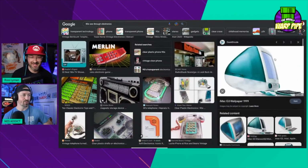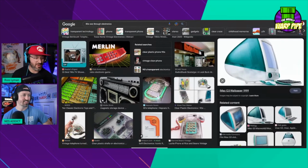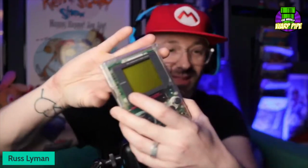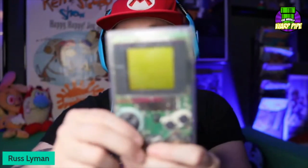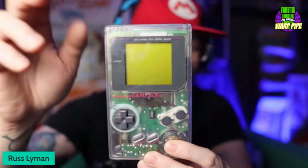Make it glow. Oh, look, there's something I think that we talked about too, Russ. What's that? Where are you looking at? The old clear Game Boy. Oh, that's right. Yep. They had the Game Boy Color, which was clear, but I have myself right here the original Game Boy that is clear right here. So like the DMG.